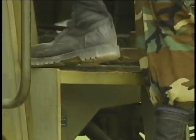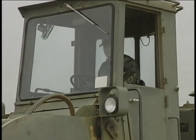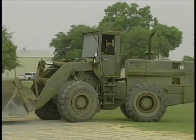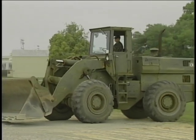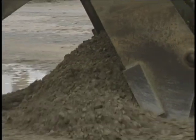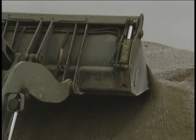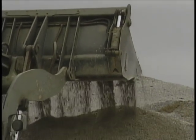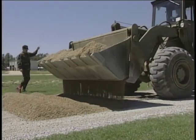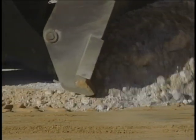As you can see from the information presented in this program, pavements and construction equipment operators can use the wheel-mounted front-end loader to accomplish a variety of projects. They include leveling an area, stockpiling material, spreading material, and backfilling a ditch or trench.